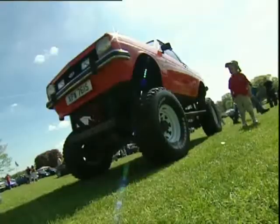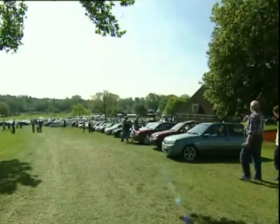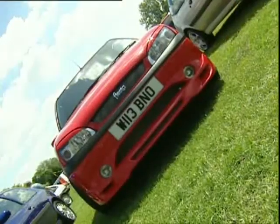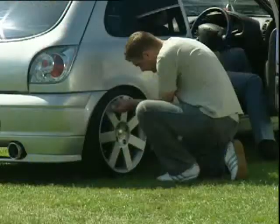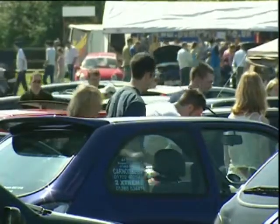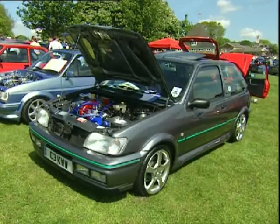One of many annual festivals celebrating everything Ford-shaped is Fiesta in the Park in Kettering. Over 1,000 UK cars come through the gates as owners polish and prepare their pride and joy for display to friends and enthusiasts. It's a chance to compare and contrast what's new and what's cool, the classic and the cash. Every type is on show.